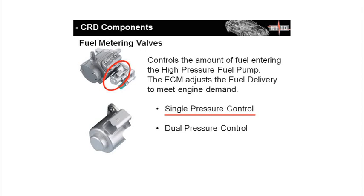There are two methods that manufacturers use to control fuel rail pressure: single pressure control and dual pressure control. Single pressure control systems use only the fuel metering valve on the pump to control the pressure in the rail. Dual pressure control systems use the same fuel metering valve as the primary pressure regulator, but also employ a second pressure regulator in the fuel rail to help fine-tune the pressure. It's important that you know which system you're working on when conducting fuel system diagnosis.